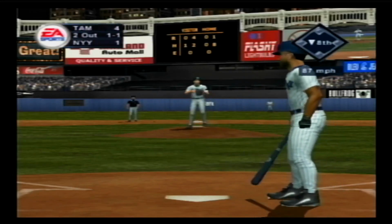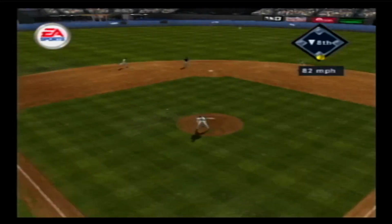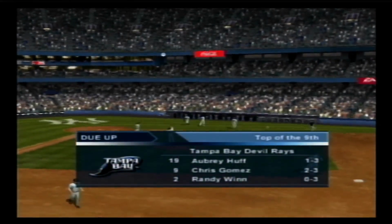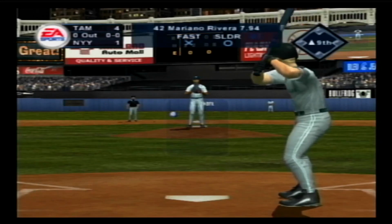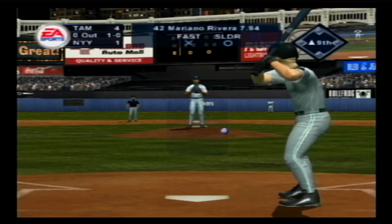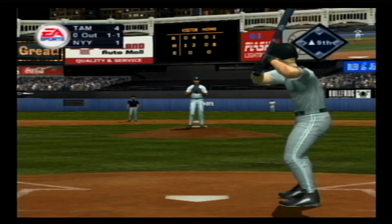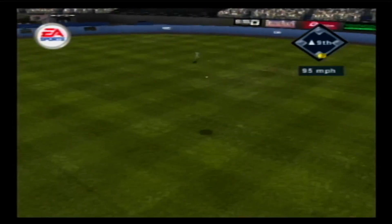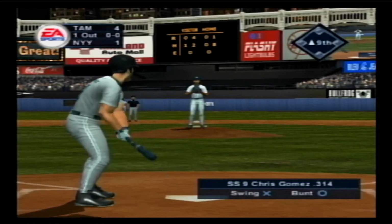His aim's a bit off with his slider right now. Well hit to short. It's a 1-2-3 inning. Leading off the inning, Aubrey Huff. Outside for a ball. Swung right through it. That ball was blasted. He's there and puts it away. Bob, he got a great jump on that ball to make a good running catch on that sinking liner.